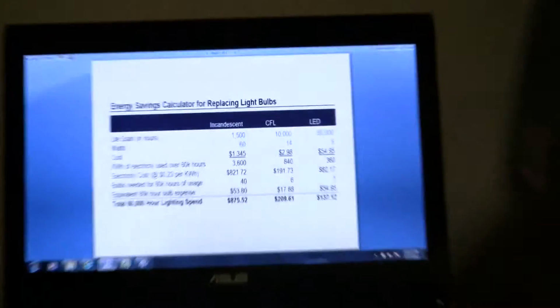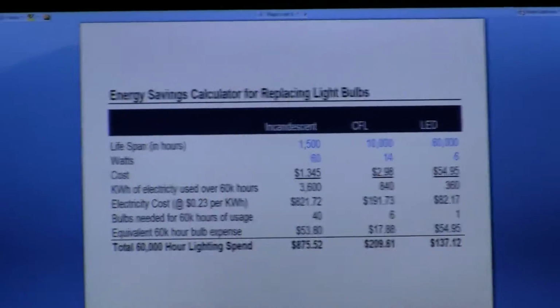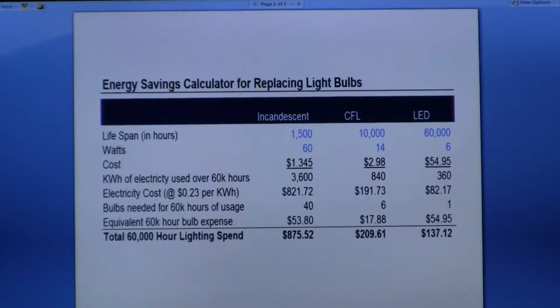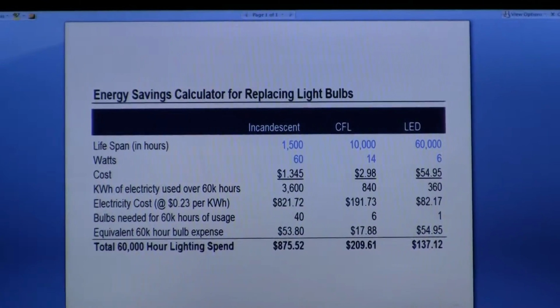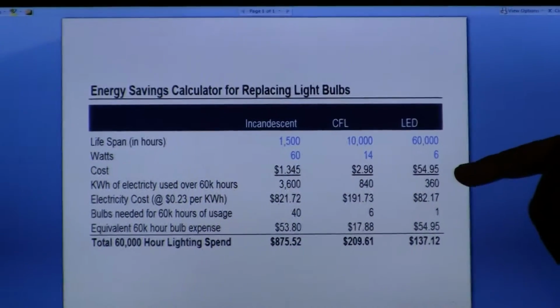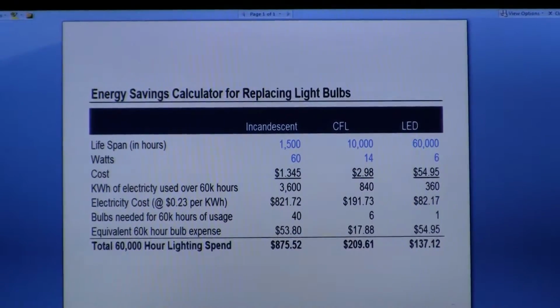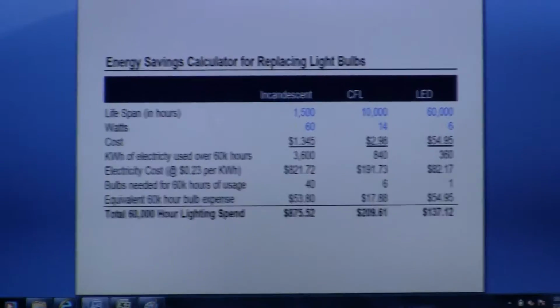Now that we are familiar with the three primary lighting technologies, I would like to go through a comparison of some of their features. This table, developed by Robert O'Neill of ProductDose.com, provides a useful comparison of the three lighting options. In the first line, we see the lifespan of each of the bulbs in hours, and you can see that the LED light is by far the most long-lasting. The next line, you see the power rating of each bulb in watts, and on the line below that, you see the cost for each bulb, and you can see that the LED is the most expensive and the incandescent is the cheapest per bulb. But on the line below that, you'll see the energy that is used after 60,000 hours of use, and below that, the associated energy cost of that energy.